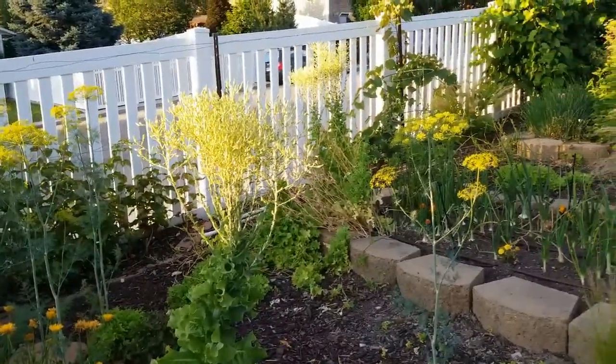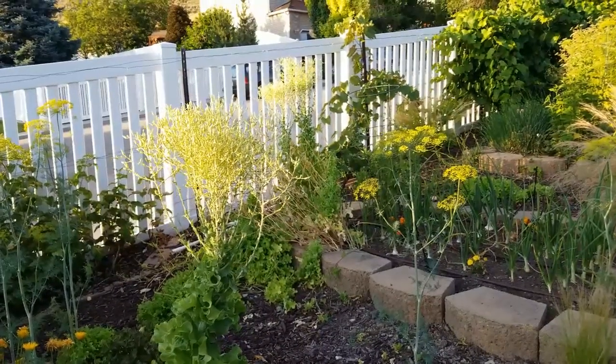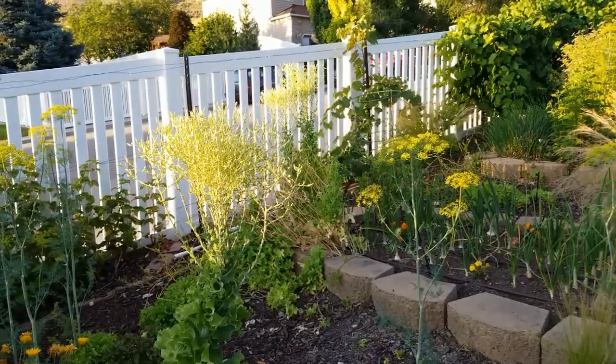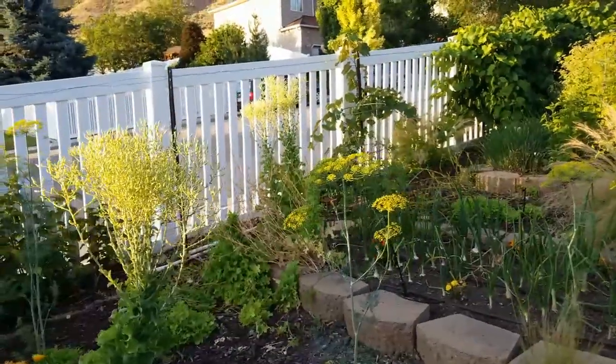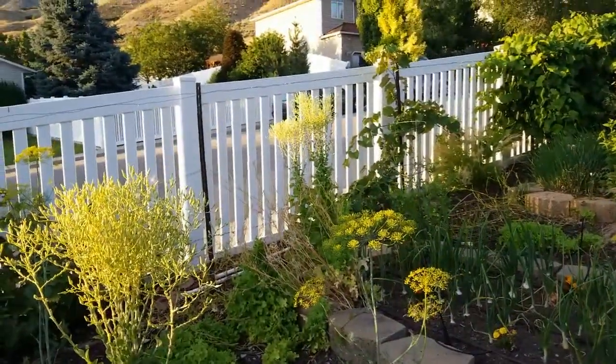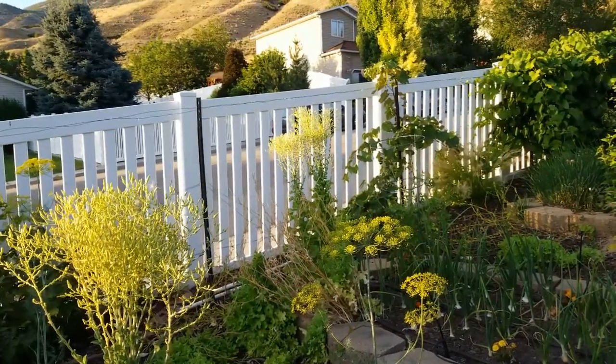I also choose certain lettuces, let them go to seed, and then I never have to plant lettuce. I have several different varieties that will go to seed, and they seem to come back true to form. So I have garden salads early spring without really having to do much of anything.